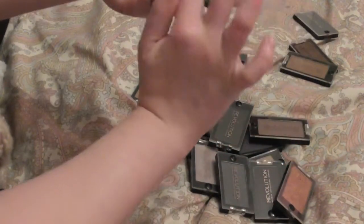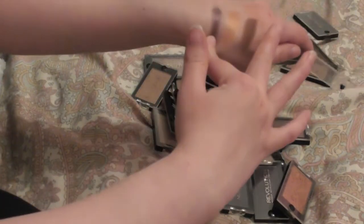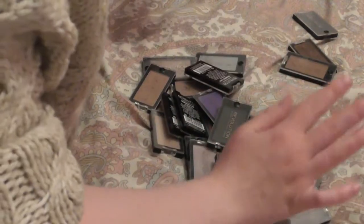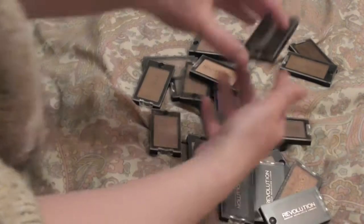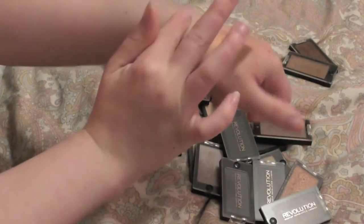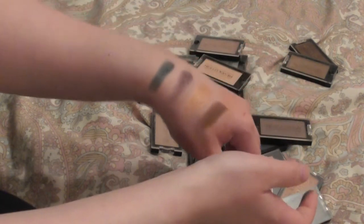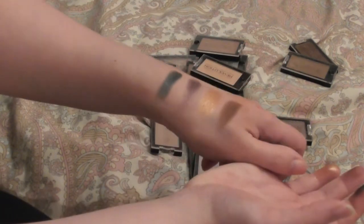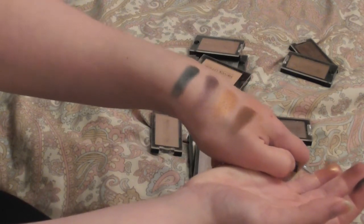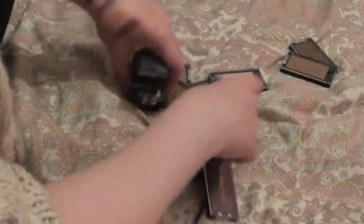This one is in Insomnia. It's a gorgeous sort of violet shade there. What else have we got? Oh, they have this really cool kind of dark green. It's in the shade Eden. It's beautiful. It kind of reminds me of the green that was in the Midnight Gardens, I believe it was called. It was a YSL Quint, but that really reminds me of the green that was in that palette. But I really enjoy the shades that I have from the range, so I am going to keep all of them.